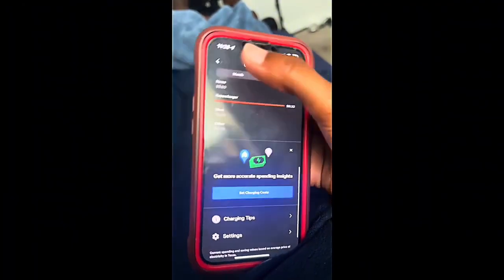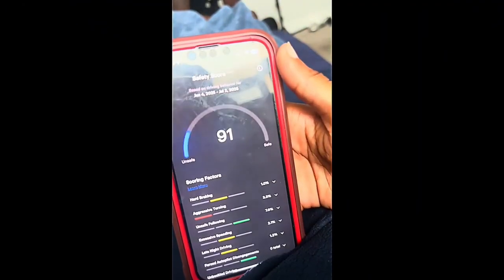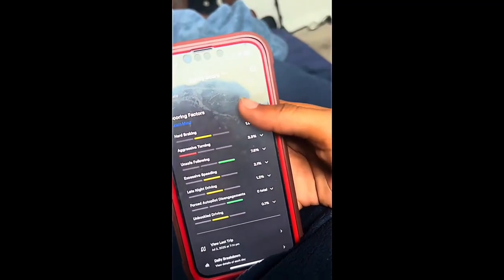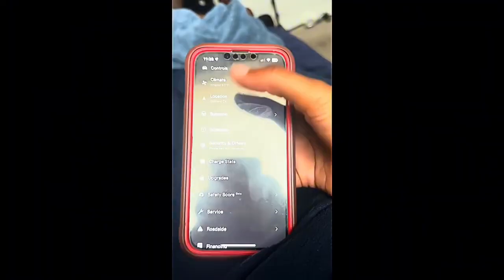It shows how much you saved using electricity instead of gas. It shows any upgrades you need to do with your car. It shows your driving score, how bad you're driving, how good you're driving, what you're bad at, what you're good at, all that type of stuff.